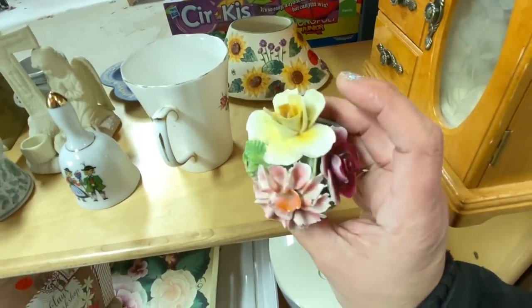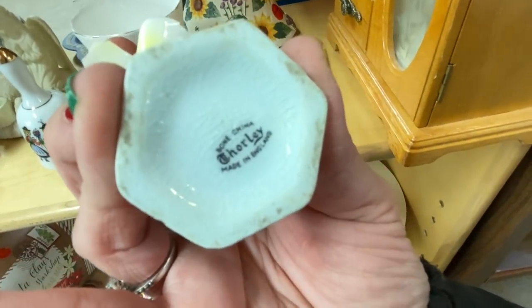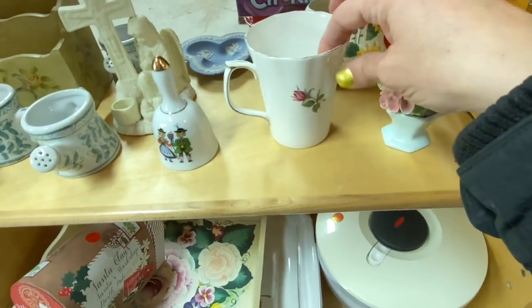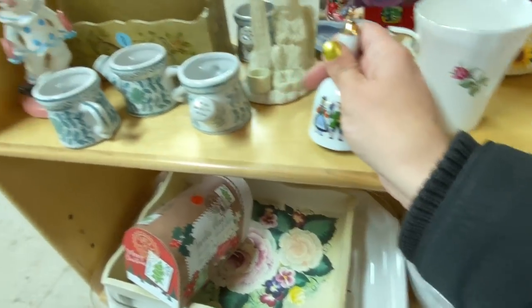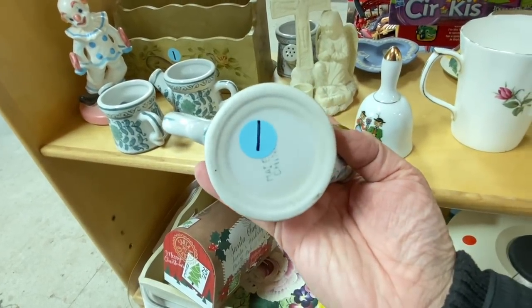Now, this is an English piece that often gets mistaken for a Coppa di Monte, but it's something called Thorley bone china, and it is out of England, so it is not Italian. So, big difference there. And this, Austria. I would hope it's made in Austria, but not always. Made in China.